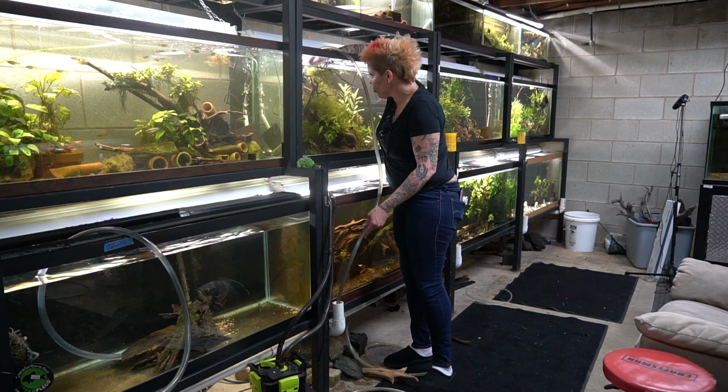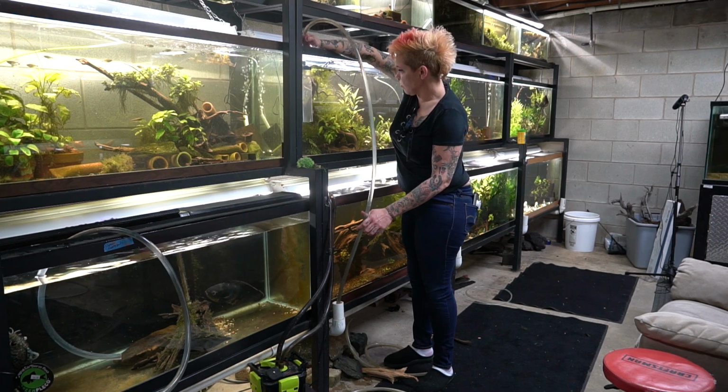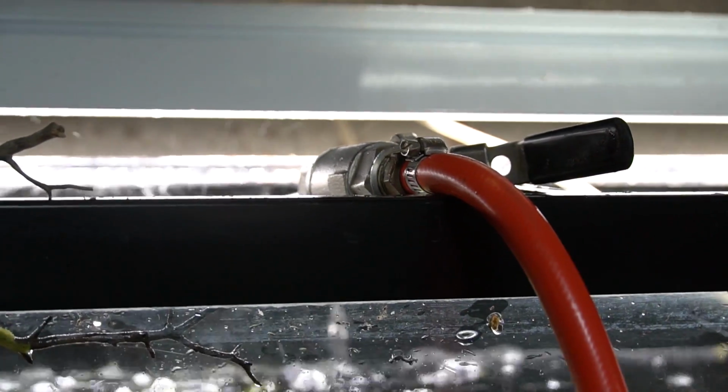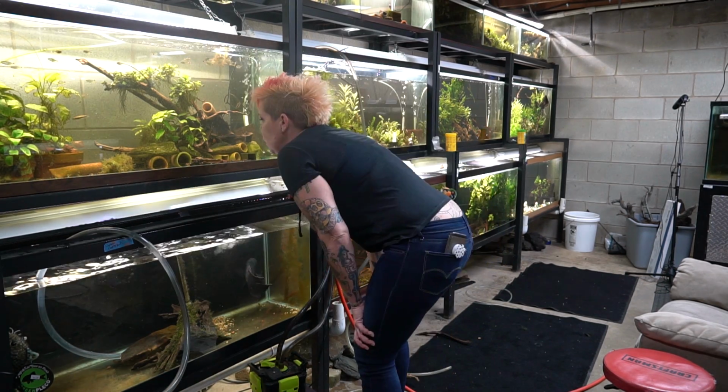I also take this opportunity to prune any leaves that I see, pull out any hair algae, and generally just sort of keep up with the aquariums. At this time as well, I'll start to refill aquariums, making sure that I keep the nozzle out of the aquarium so that there's not cross-contamination.